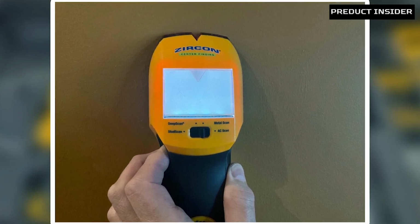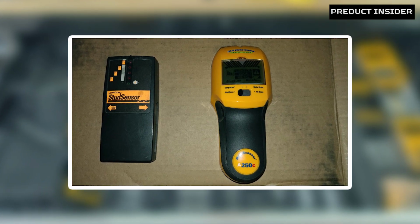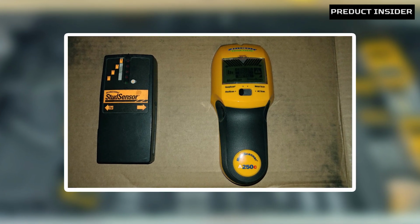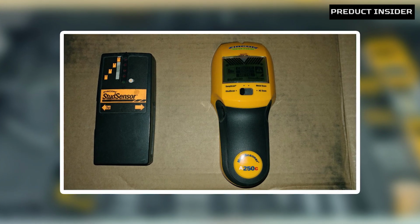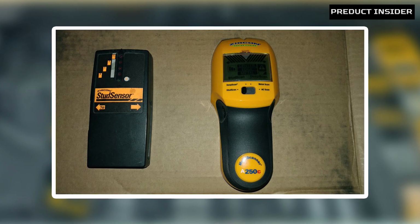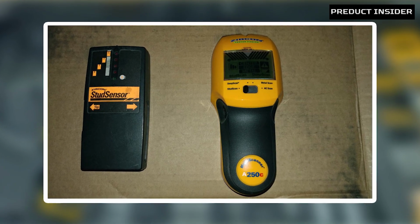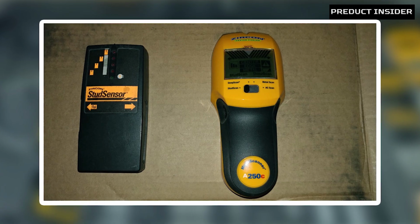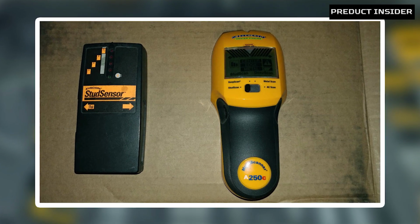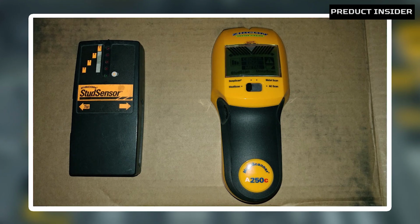The signal strength indicator shows you how close your target is, while the spotlight pointing system visually guides you to the exact location of your target, making drilling and cutting easier and safer. With its ergonomic design, user-friendly interface, and unmatched accuracy, the Zircon Multiscanner A200 is an essential tool for professionals and DIYers alike. Safe, precise, and reliable, make your next project safer with the A200.